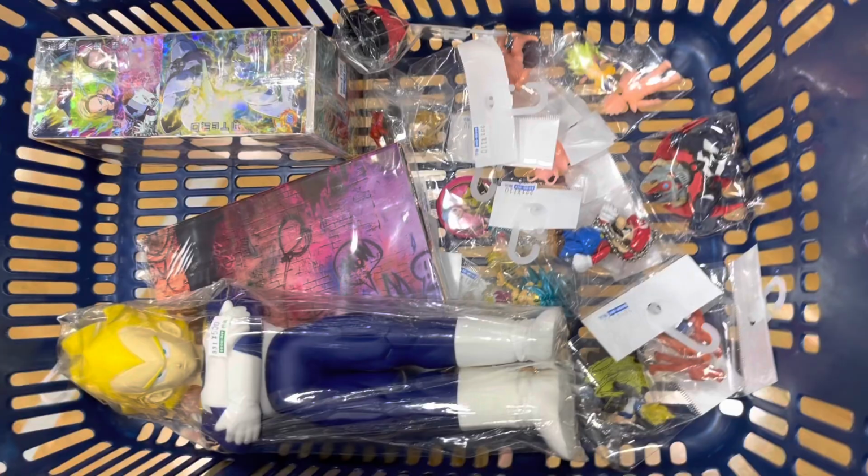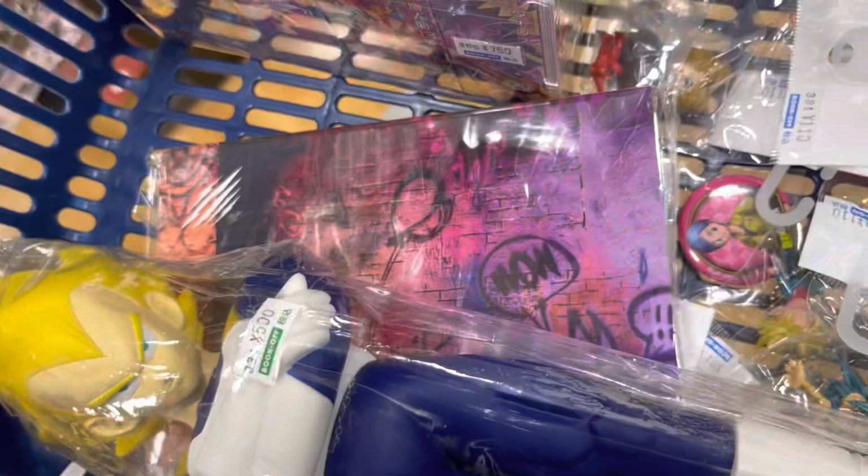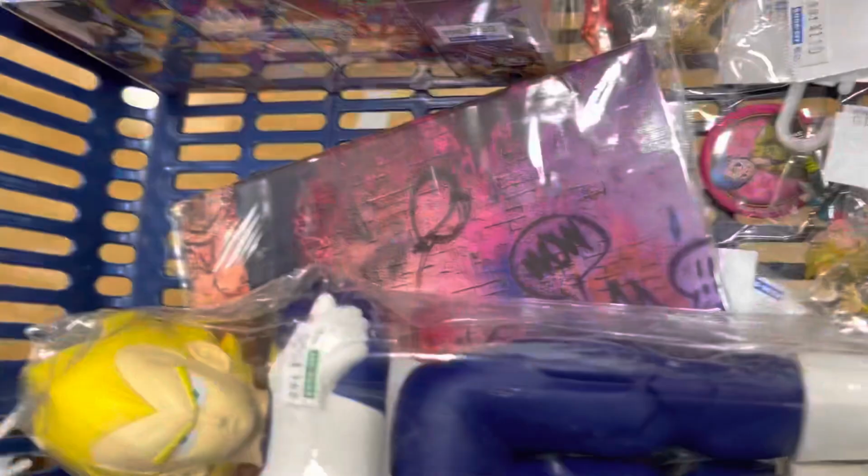Here's what I got in here so far. A lot of good little guys. A giant box of cards, and he'll probably find some more cards. This Vegeta Sophogy. My wife found this Korean K-pop CD card DVD set thing.